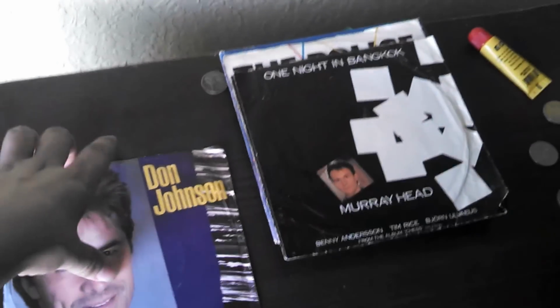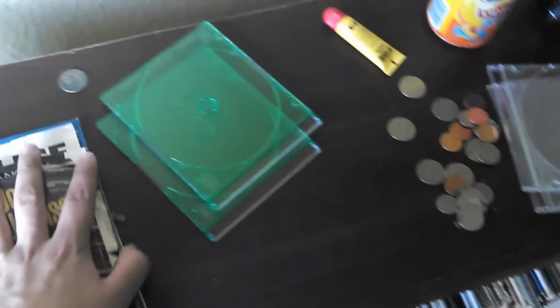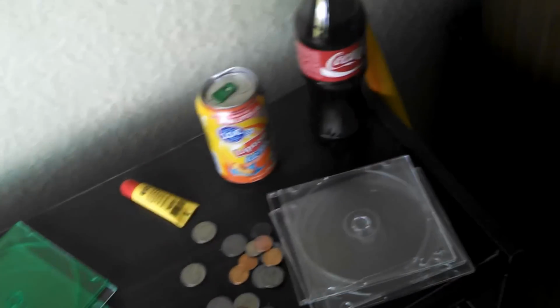And then Don Johnson, he was the main character on Miami Vice. And a lot of people say he can't sing. I think he can sing okay. I also like his well-known song Heartbeat, which some people say is the worst song ever sung, but I think it's an okay song. And I just have some change up here and stuff like that.